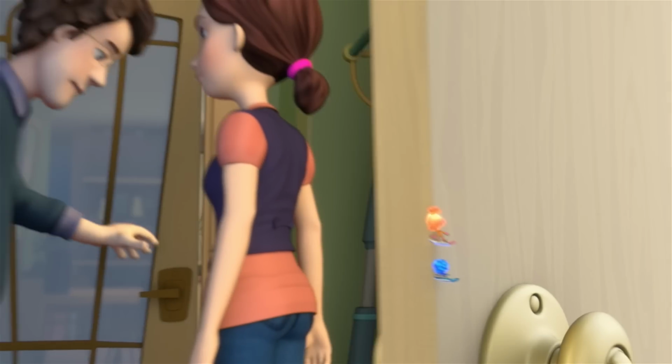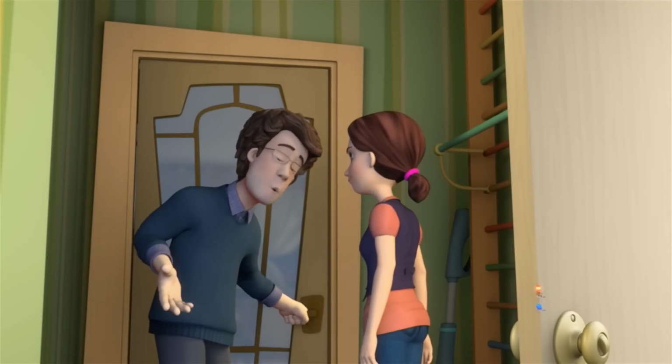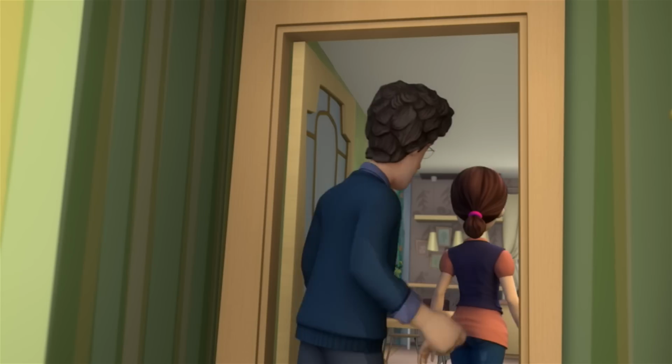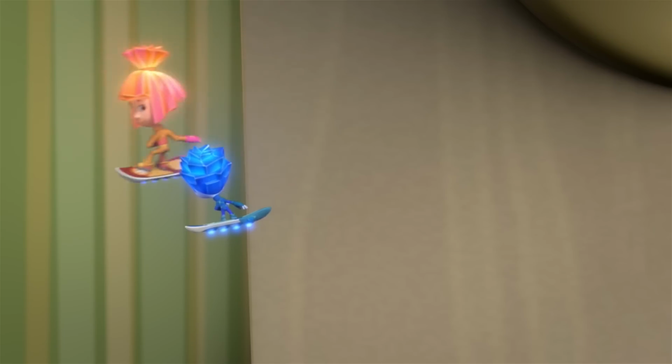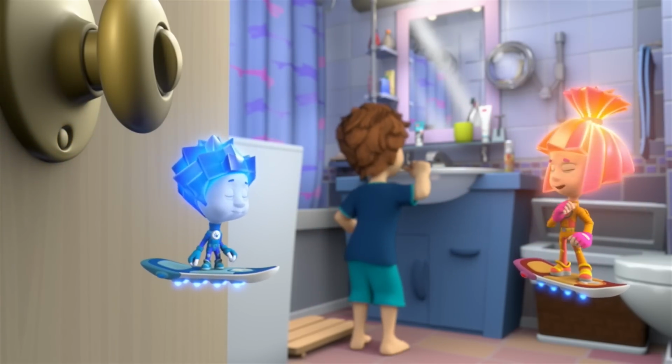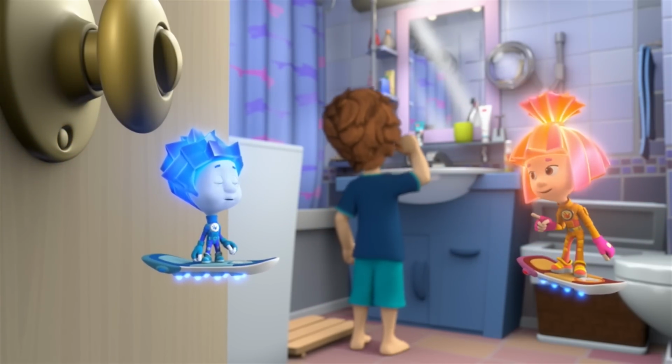How many ways did we try to get him to brush his teeth before that didn't work? We never sparked his imagination before. Your idea about the experiment was brilliant. Simka, do you think we should tell him? The answer's no. We can't disrupt the experiment.